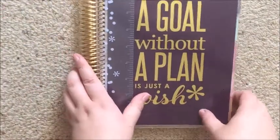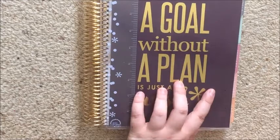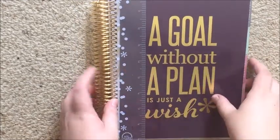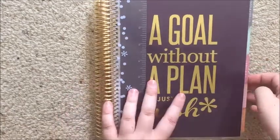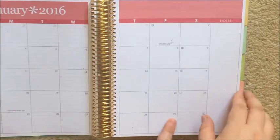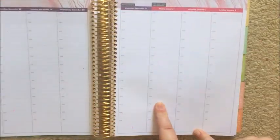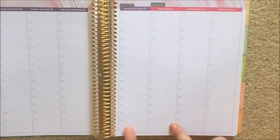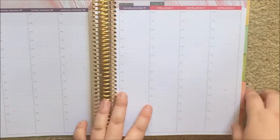Last up for my Erin Condren ones is the hourly planner, and this one I actually just received. This is a metallic gold one, and I have not used this at all. So the monthly spread is lined, it's the same as the other ones, and then this one is broken down in hourly increments, so 6 AM to 7 PM. Technically it could go to 8, but you know, it's a bit of space here.